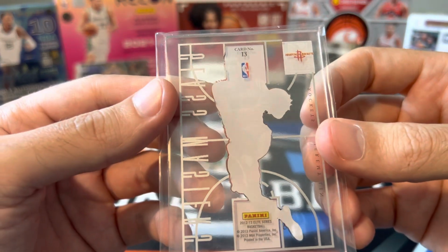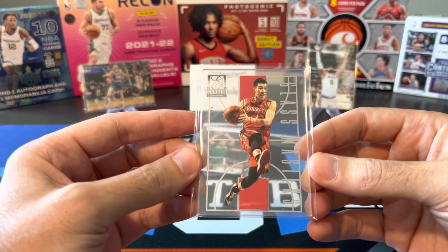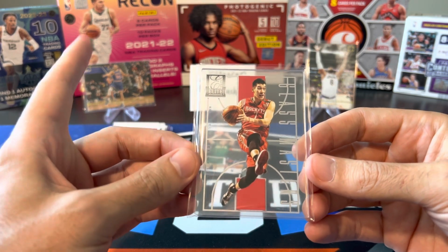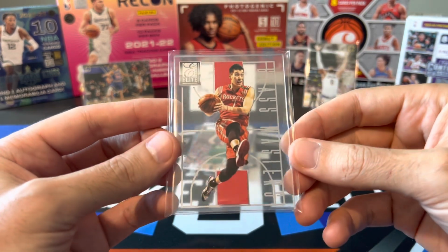Card number 13. So this is a big set. It was a 25 card set. So it did take, or 20 or 25? 20, no, sorry, 24 card set, I think. And we're going to find out in just a second here.